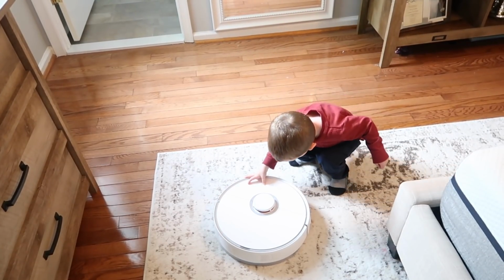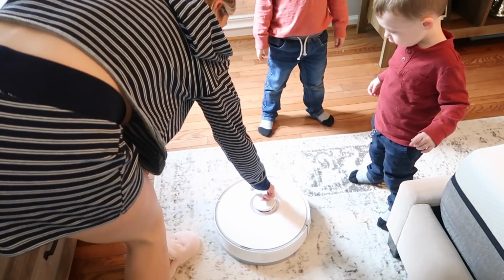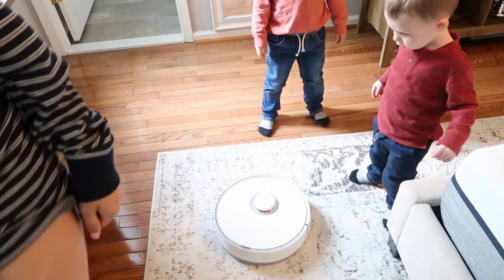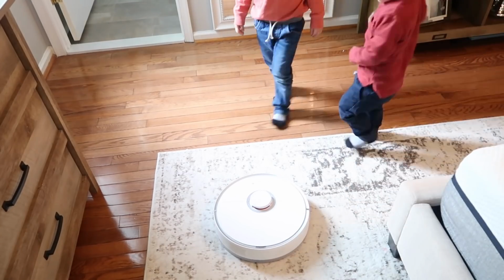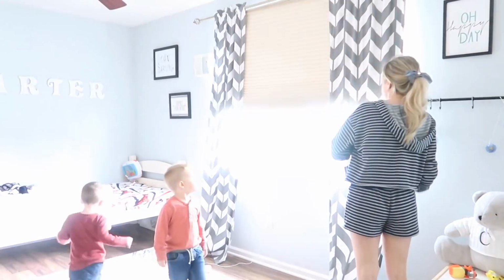The boys are up from their nap now, and they're going to help me clean by pressing the Robo Rock button. Again, this little guy mops and vacuums, and I'm talking about the robots, not my kids, even though sometimes they do mop and vacuum.